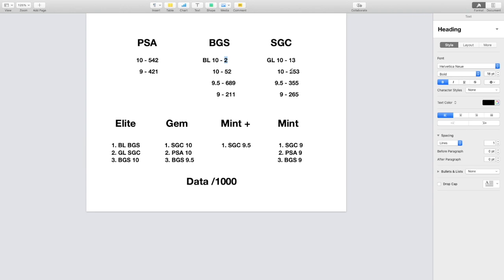Because if you combine their nines and their tens, that is still what, 60%, and that's less than their 9.5s. So again, even if you combine their 9.5 and their 10, it is still only 60%. They're very tough graders, especially on Chrome cards. They grade really tough. So what does this chart all mean?